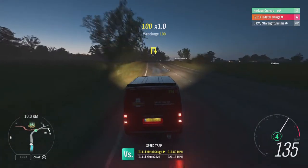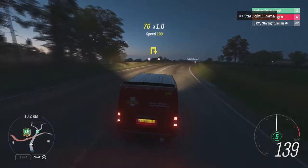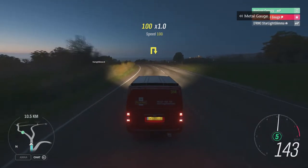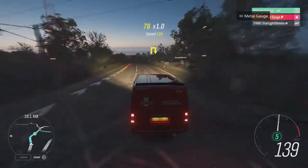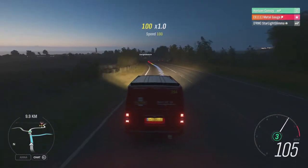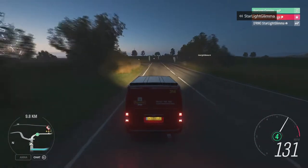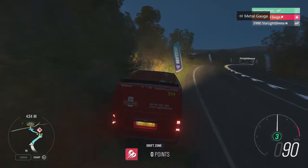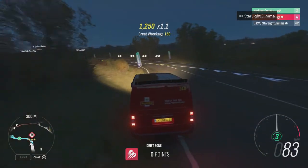Turn sharp right. Well, this ain't good already, is it? When it is safe to do so. Recalculating route.